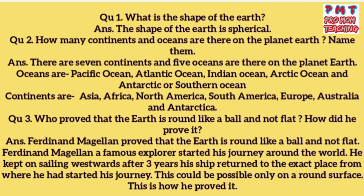Answer the following questions. Question number 1. What is the shape of the earth? Answer: the shape of the earth is spherical. Question 2. How many continents and oceans are there on the planet earth? Name them. Answer: there are 7 continents and 5 oceans on the planet earth.